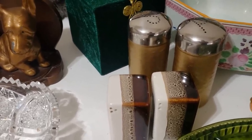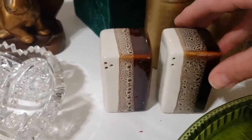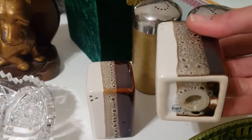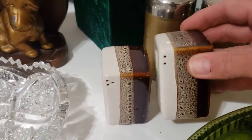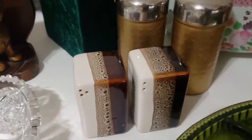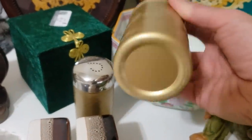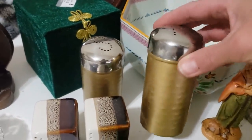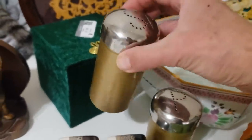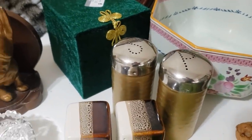I found two sets of salt and pepper shakers in a baggie. They were $3.99. This set is a gorgeous tricolor drip glaze, really mid-century modern. They're from Pier 1 Imports, and I'm going to ask $15. This gold metallic set is a very different style, but also really, really fun and mid-century. And I'm also going to ask $15 for that set.